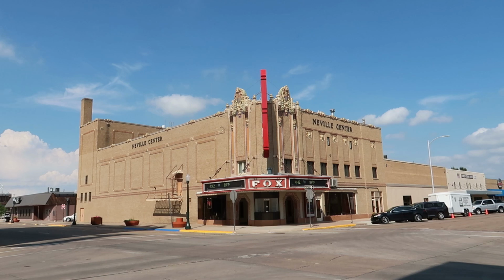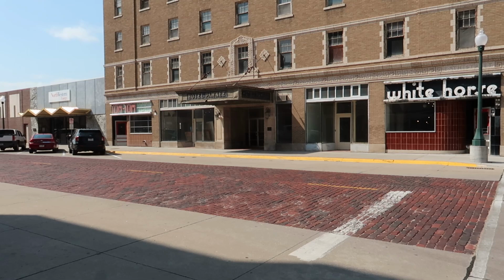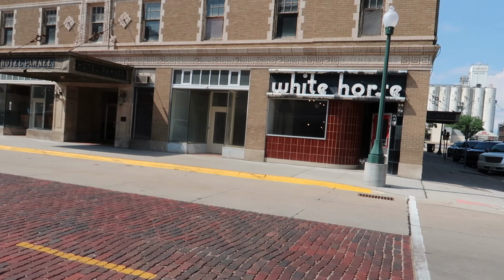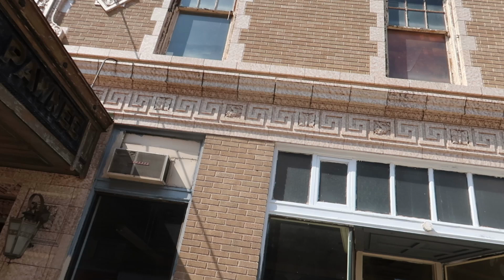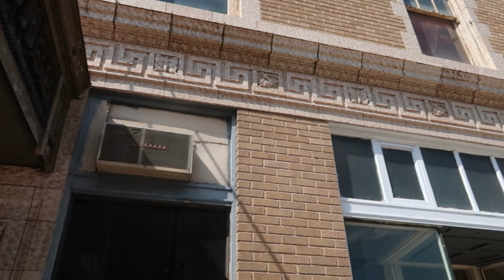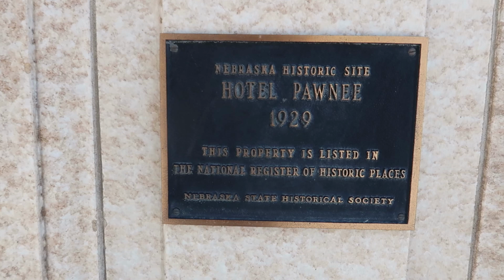And they've got this great old hotel, Hotel Pawnee. Now it's sitting empty. Just a damn shame, because this is a beautiful building. Looks like there is a restaurant of some sort right here in the bottom floor, but the hotel itself is empty. Yeah, look at all that carving, beautiful. The light fixture. Nebraska Historic Site, Hotel Pawnee, 1929. Yeah, it's on the National Register, but it's not been maintained.